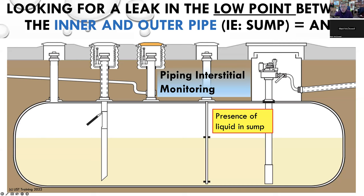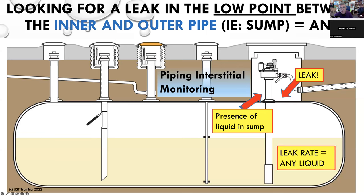A lot of operators don't know this. A lot of operators routinely get liquid in their sumps. My friends all the way out on the island of Tinian, it rains a lot out there, right? So maybe there's rainwater coming in and filling up the sump and triggering your alarm, but maybe there's a leak in the line because the leak has drained down, filled up the sump, and then triggered the alarm. So again, the presence of liquid in the sump is a suspected release. It could be a leak.